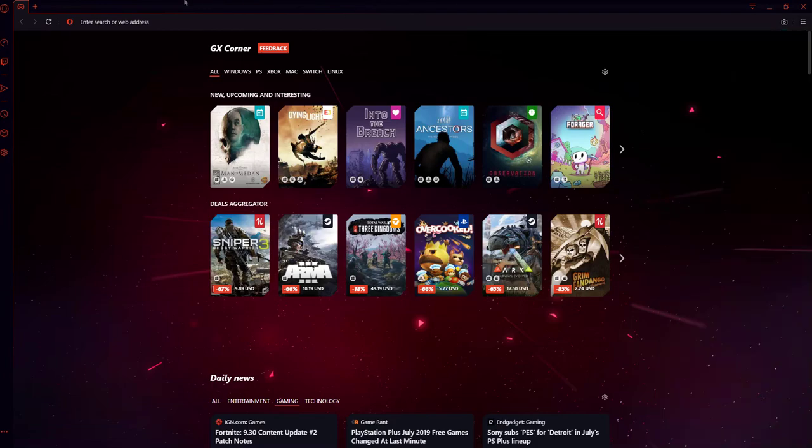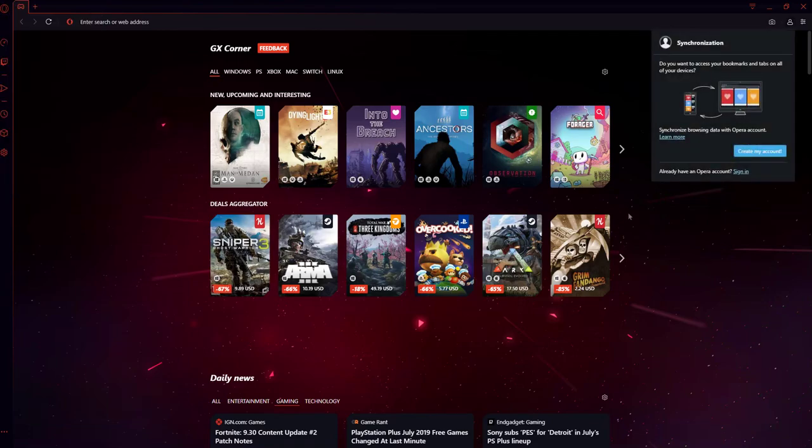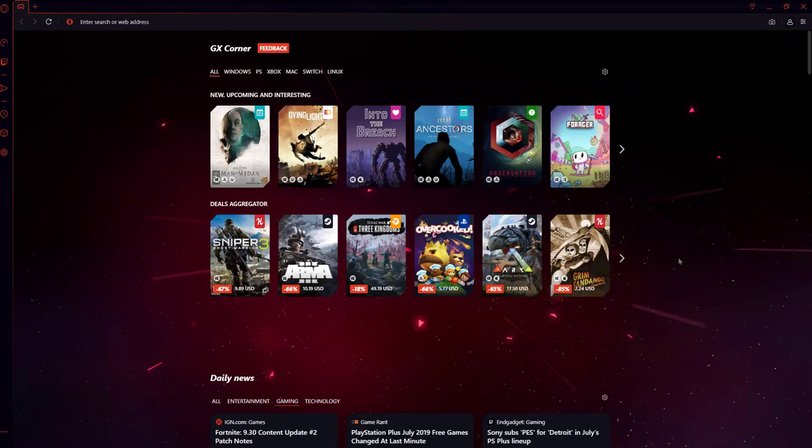Now, if you've been an Opera user for years, you can use the synchronize option, which will synchronize all of your data, bookmarks, and everything. And it works great. That way, if you get a new computer, you don't have to try to remember all of your passwords. It has a password manager. You can encrypt it, and it works extraordinarily well.